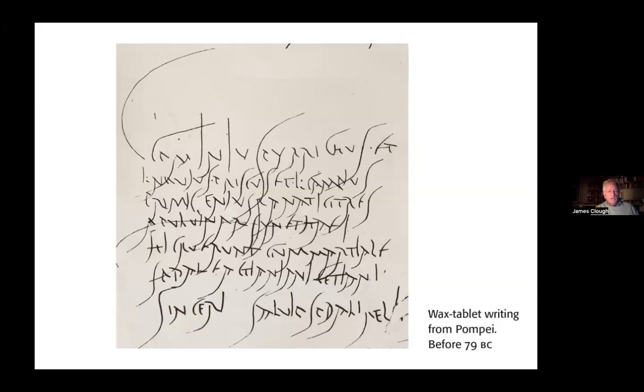You might notice that there are only diagonal and vertical strokes here. There are no curves, no horizontals, except perhaps very occasionally here. Well, why was that the case? Because it was difficult to use a stylus, probably a metal or a wooden stylus, scratching the wax, and it was difficult to make curves. It wasn't a natural movement for that kind of medium. Anyway, let's see if we can understand this.